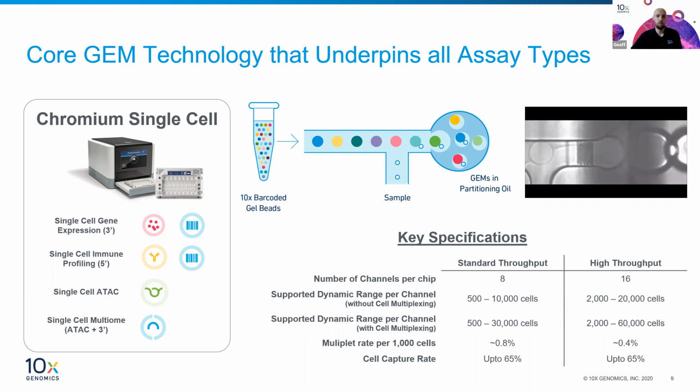A lot of people ask, well, where do the cells go? Why is it only 65%? And that's really just dead volume losses. So you begin with your suspension of single cells, you load that on the chip, but you don't load all of that onto the chip, so there's some left behind in the tube, so there are losses there. And then what we load on the chip, all of that isn't carried forward into subsequent biochemical steps. So there's a little bit left over on the chip, so that's where our dead volume losses come from, and that's where our cell capture rate comes from, up to 65%. So up to 65% of what you put into this tube at the beginning of the workflow will end up as sequenceable libraries at the end.